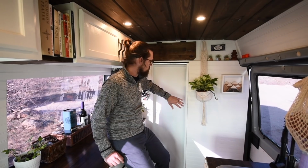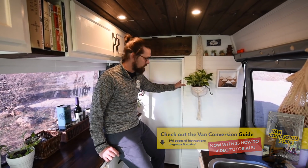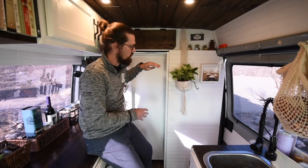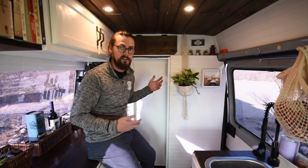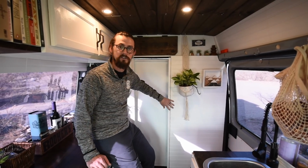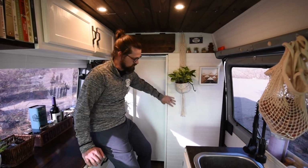One of the things that we wanted to make sure we included in our build was a partition between the cab and the house of the van. So we built this cabinet here that opens on this door, and we included that specifically for our dog crate, traveling with a 60-pound rescue dog, making sure that we have that if we ever stay in a hotel or a friend's house. So we built this cabinet around that crate, which lives in here.